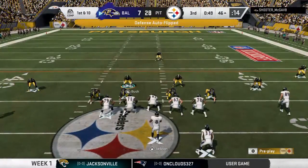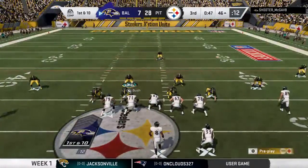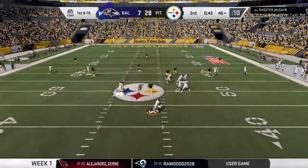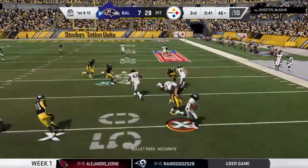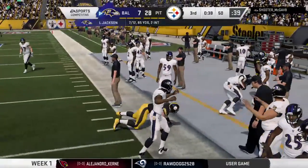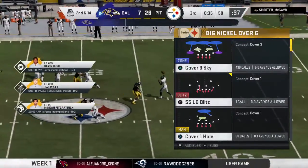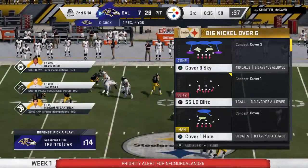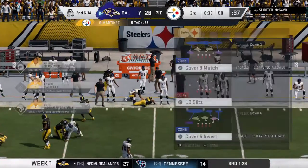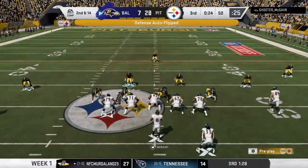Under a minute to go in this third quarter as they come up 1st and 10. To throw is Jackson, setting up the screen for Cook. And that play goes nowhere. Taken down, losing yardage at the 50, right at midfield. That'll wind up going for a loss of 4, and it'll bring up a 2nd and 14.